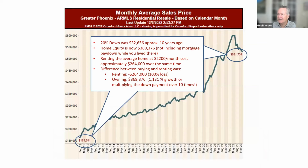Let's take a look at this, something I alluded to on the front slide. This is the same monthly average sales price. And I want to point out that renters should be looking at buying a home if only based on the fact that that's where most homeowners' wealth comes from. So let's take a look at these numbers.